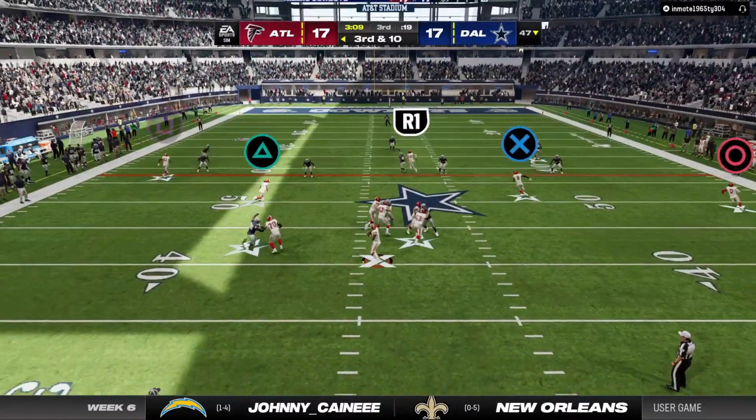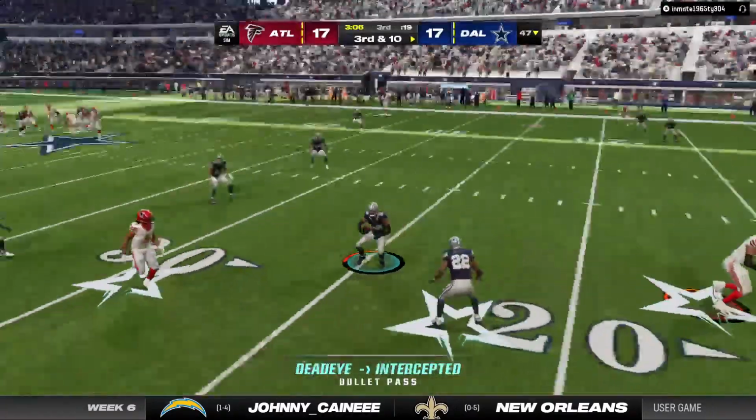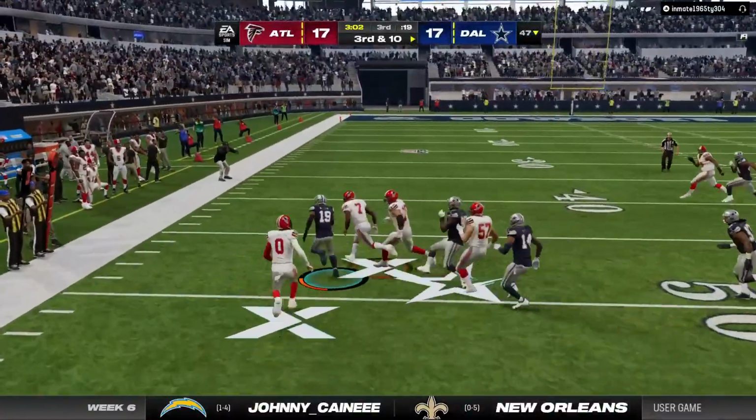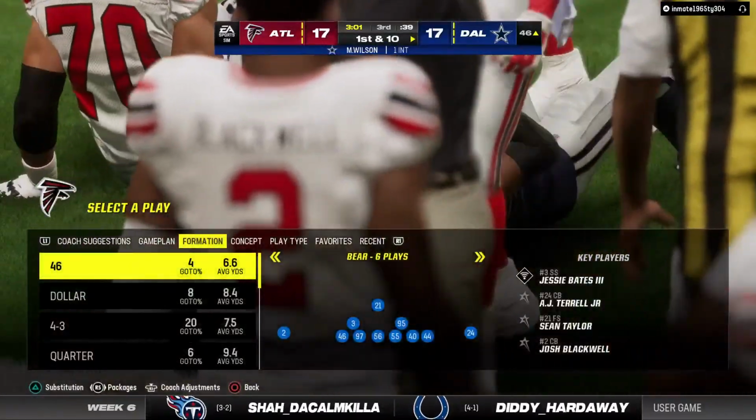On 3rd down, he'll drop to throw. All right, rifles one, and that's going to be intercepted. Picked up by Marco Wilson. And he'll take it across midfield to the 46-yard line.